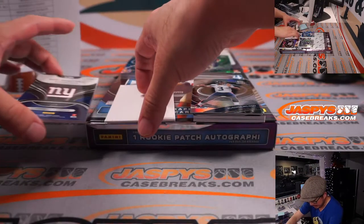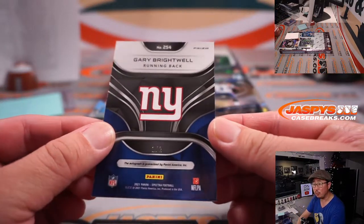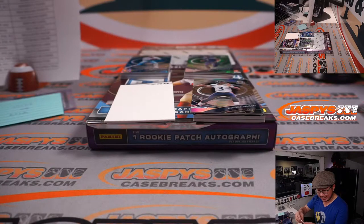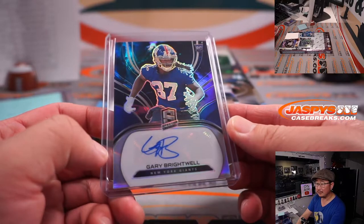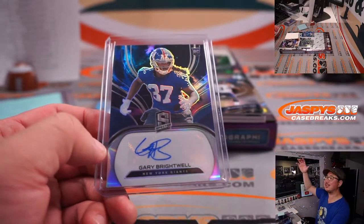And the autograph is Gary Brightwell, 1 out of 2. Nice, that's a cool background. New York Football Giants, that goes to the Dallas number block group. And the number 1, New York Football Giants 1, is for Arthur King. King me. And all aboard the Big Hit Express. Woo woo!